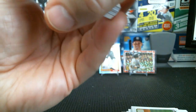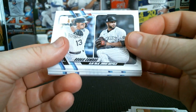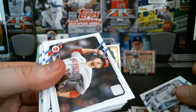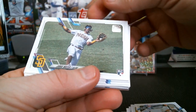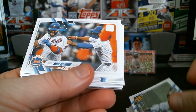Joe Kelenic, say 92 tops, rookie combos, say Alan Trejo and Jordan Sheffield, Tyler Mally, Jorge Mateo, rookie card, making a nice play there.